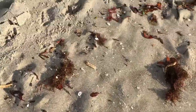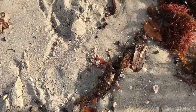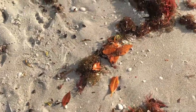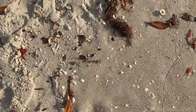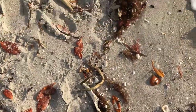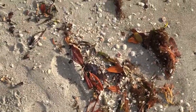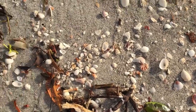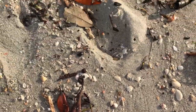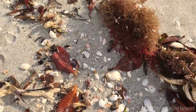Anytime there's seaweed, I always keep my eyes open for any type of egg casings or crab shells or sea beans, or any type of other beach treasures, driftwood, that type of thing, because all that stuff comes in with the seaweed. I'm not really seeing a whole lot other than leaves and seaweed. There's a little kitten paw. I will tell you, if you're a kitten paw fan, Blind Pass and Turner Beach are an excellent place for them.